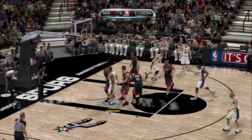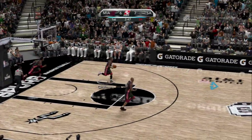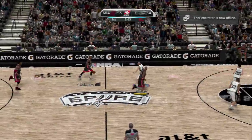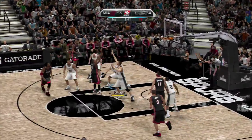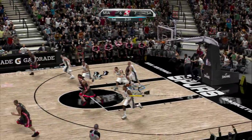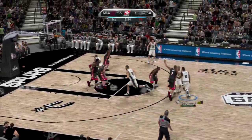Here's Diaw from short range. Finishes with the soft touch. Hey, that was a nice move on the inside for him. He's not a natural post scorer, but he sure got it done right there. Way to knock it down. Chalmers' shot is no good. And so here is San Antonio.